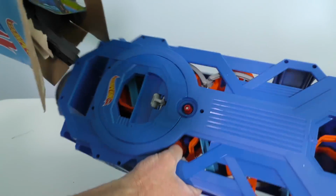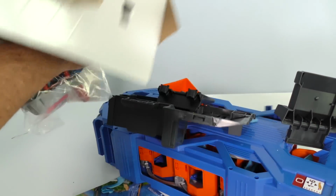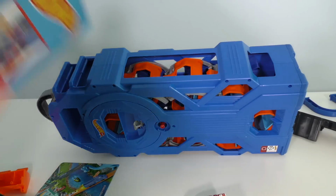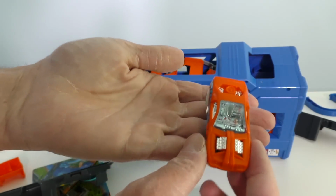Whoa! Look at the size of this thing! Look at all these other pieces in here! These must be important! Look at all these pieces! These look like important pieces! Oh, wait! Don't forget about the cars! Oh, wow, this car's orange! It's really cool! Look at that car!